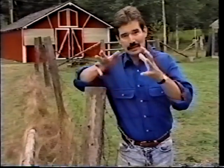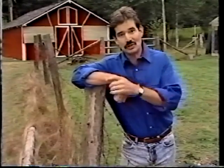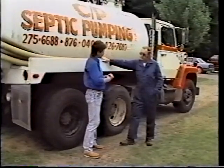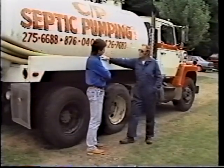They have a gravity flow system with a required 2-chamber septic tank. Bill Wallace of CP Septic Pumping is going to examine the tank and see what condition it's in. Bill, I understand the Clisbys have a written plan indicating the placement and type of their on-site sewage system. Yeah, where is the septic tank located? Over next to the house. It's a 2-compartment tank.